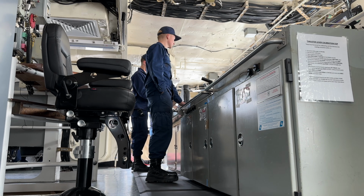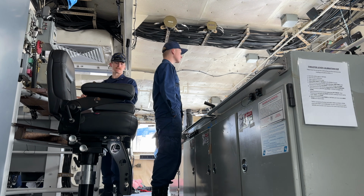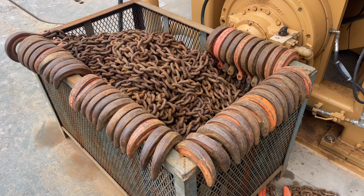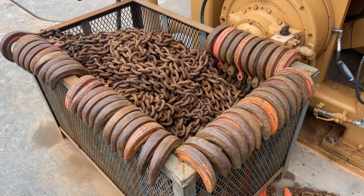Here's this ice-breaking video. There's going to be more to come with this. Here's some clips. Anytime I'm around the Coast Guard, true professionals, these people are on a mission and they get it done. I thought this was pretty interesting. You can see these chains that were on deck in the container. I mean, they're very well used, as you can see.